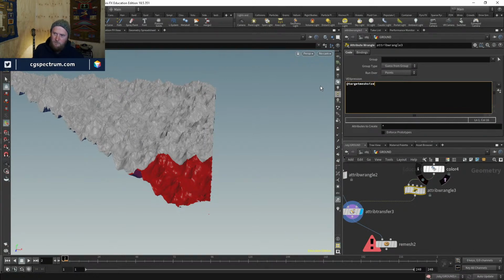target mesh size. No worries, Craig. You know, this is good stuff. So, you know, it's all good.